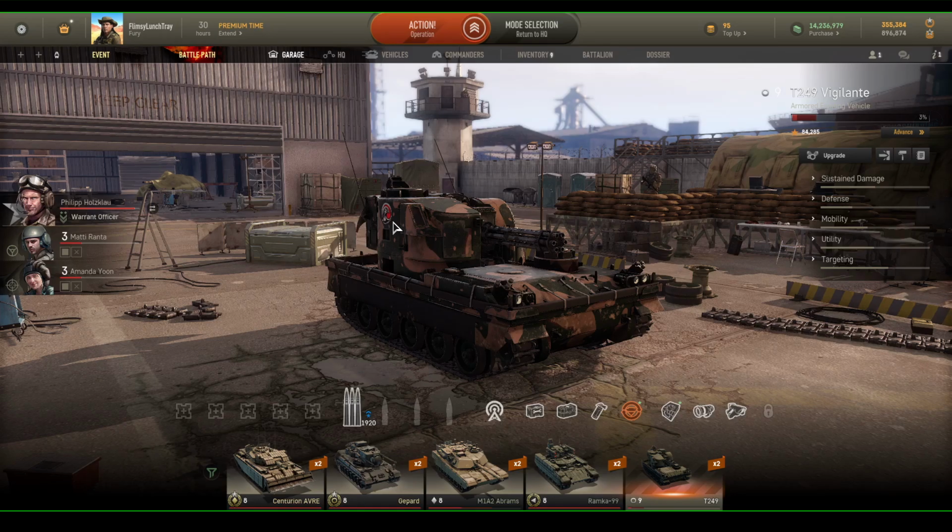So a bit of a happy accident, which I'll get into in just a moment, but I'm going to be featuring the Tier 9 T249 Vigilante today. It's an American armored fighting vehicle.